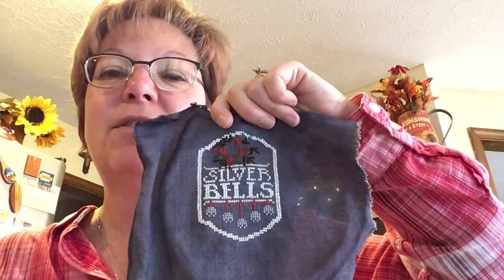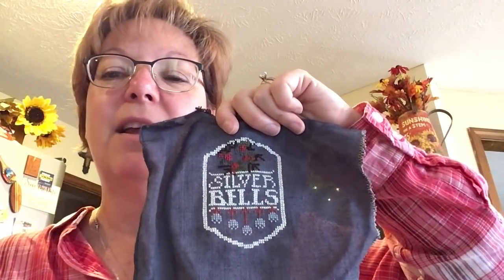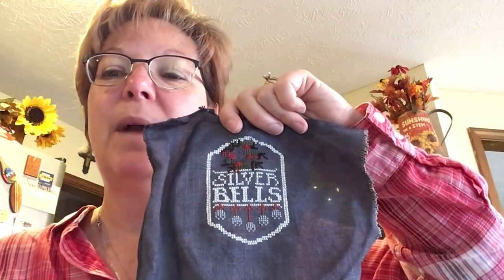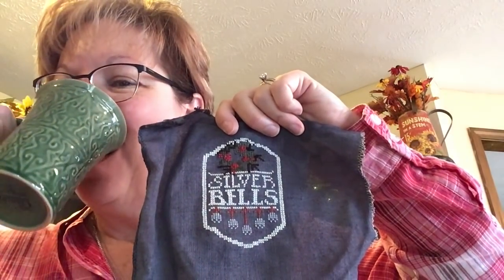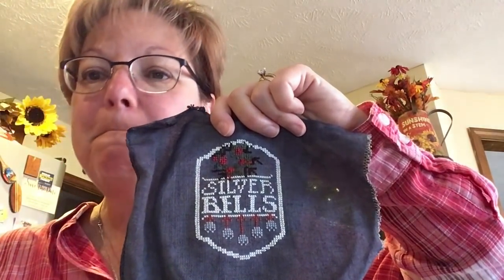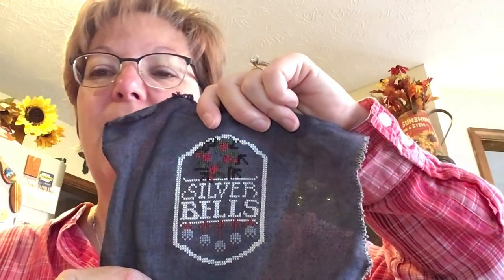It is very loosey-goosey, which I love the feel, but I struggled to make my stitches look correct or look nice. I made so many mistakes up here, I had to completely just wing it. I'm not frogging it, I'm winging it. It is what it is. Okay, so that's Silver Bells.